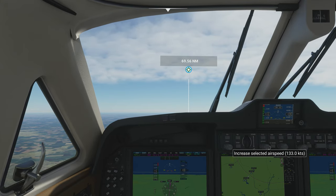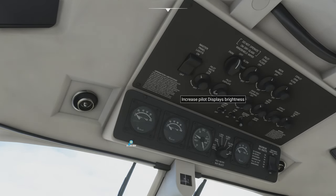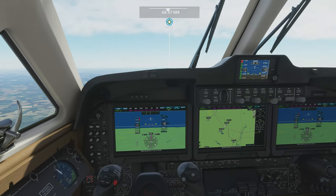Clear to skids. It does look like the avionics screens are actually kind of on the low side, so turn those up. There we go.